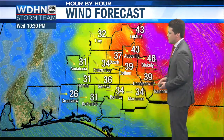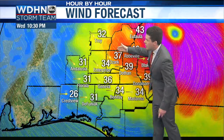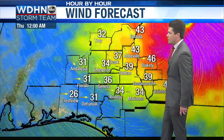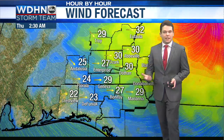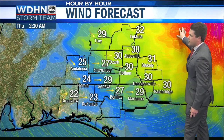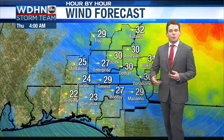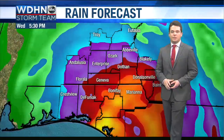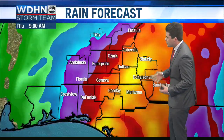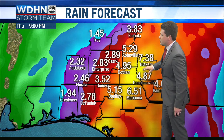10:30 p.m., those winds still at tropical storm force across most of the Wiregrass, extending over into southwestern Georgia. Then we fast forward to 2:30 a.m. Winds still kicking for the most part, but the storm itself has made its way up into south central Georgia, where it will be continuing to weaken as it moves farther to the northeast. So the rainfall amounts still on the order of about 4 to 6 inches across most of the Wiregrass, extending from the coast all the way up into southwestern Georgia.